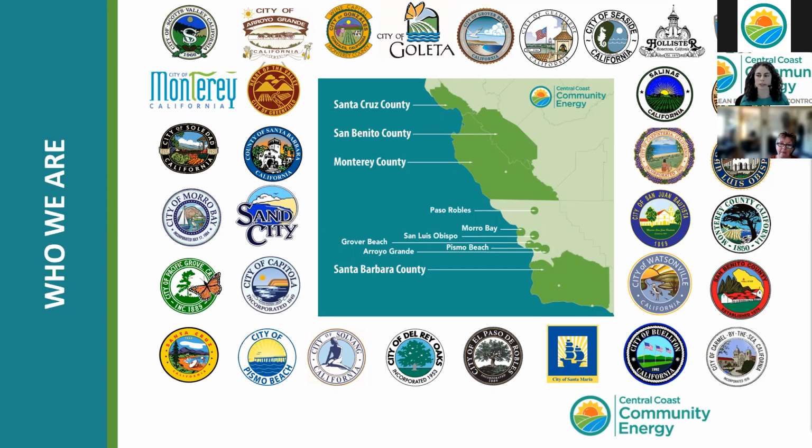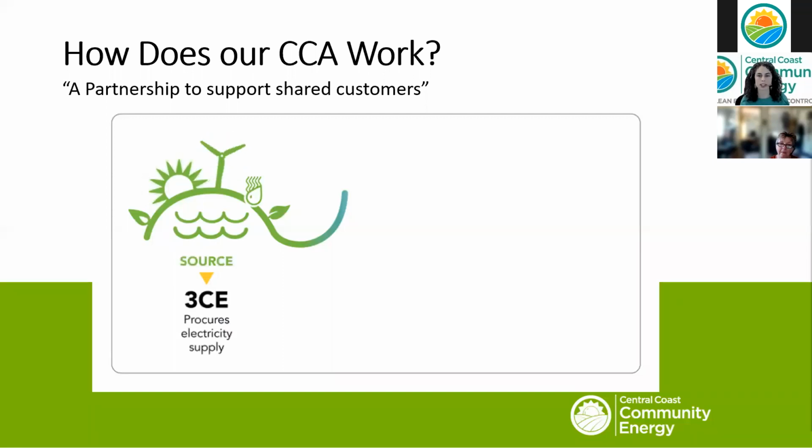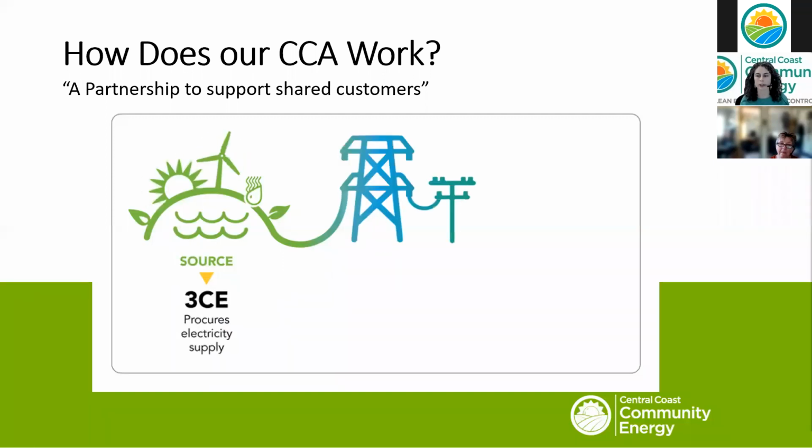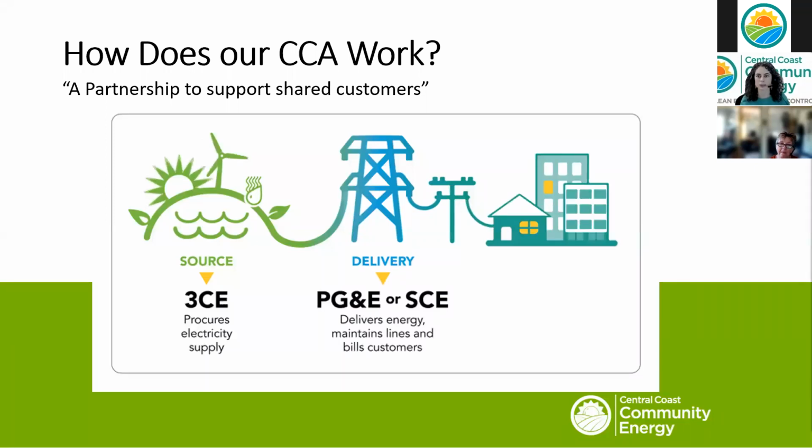We are committed to reducing greenhouse gas emissions through local control and the implementation of incentive and rebate programs that facilitate the electrification of our homes, businesses, and transportation. By 2024, 50% of Californians will be served by community choice aggregation agencies. Here's a funny animation that shows how it works.